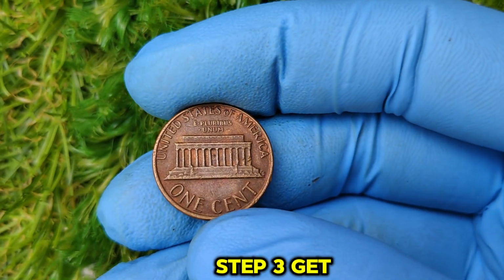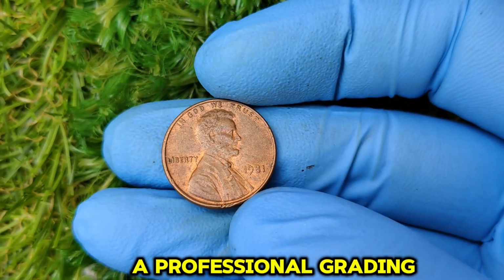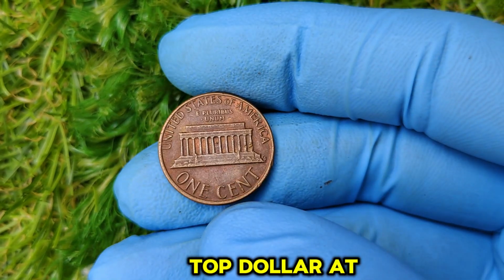Step 3. Get it graded. If you believe you've got a high-quality specimen, send it to a professional grading service like PCGS or NGC. Their certification is essential to fetch top dollar at auction.